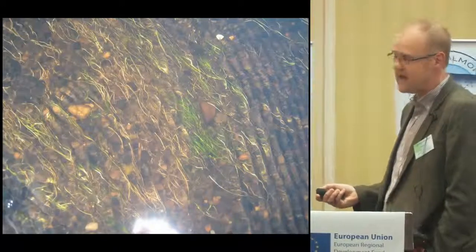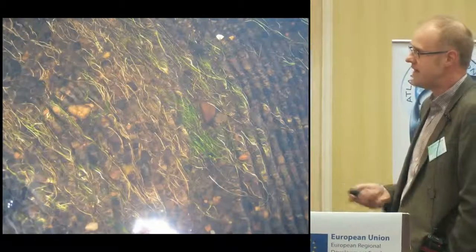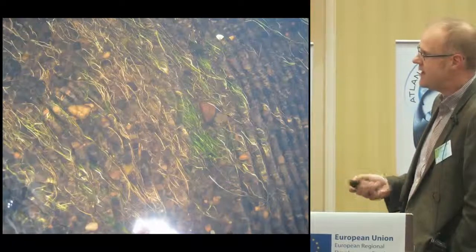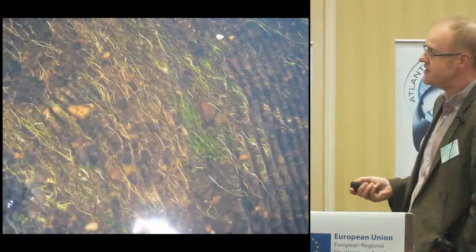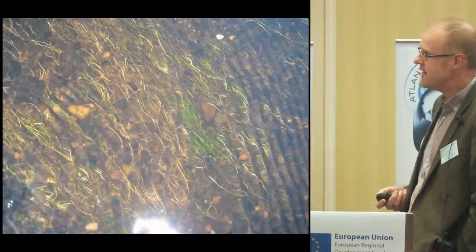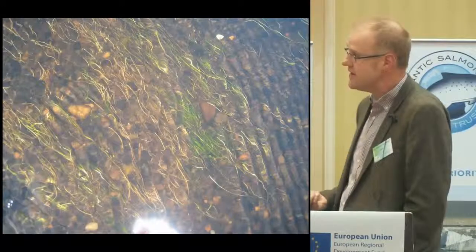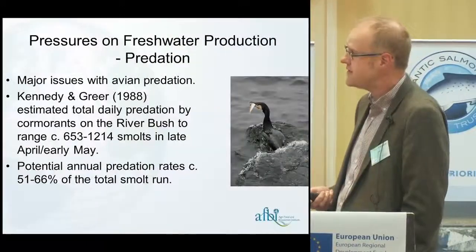I watched a hen salmon try and cut a redd through some of this weed, and she spent a good half hour, and she managed to de-weed the surface of the gravel. But because there's so much compaction of the gravel below the surface of the weed, because there's so much silt ingressed into this, she couldn't actually break through the surface. She was unsuccessful and had to move on. This is a major problem for us.